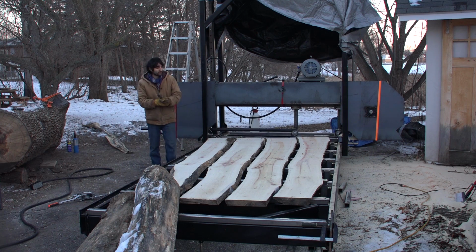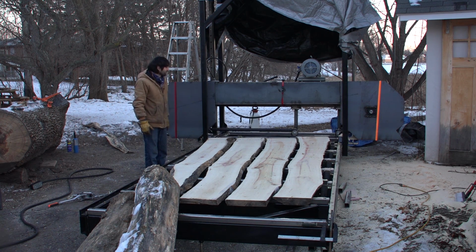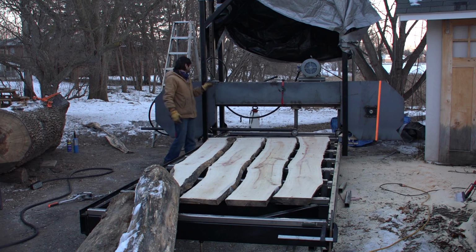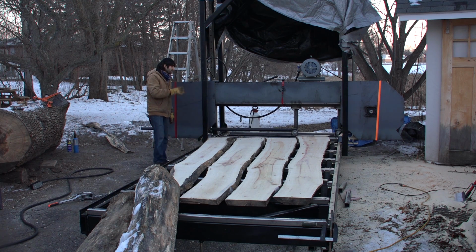All right, so still a few issues to work out, but that's kind of what you get when you just want to get into it and start cutting without actually fine-tuning and finishing everything. So the first problem you saw was the blade came off of the wheels when I was applying the lubricant. As the lubricant hit the blade and hit the wheels, it froze, so a little antifreeze in there will help with that, but that caused the blade to slip off the wheels because my tracking isn't correct yet.